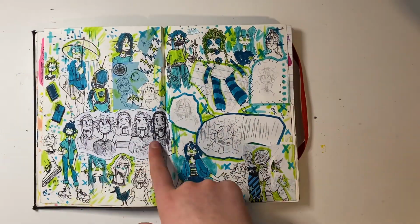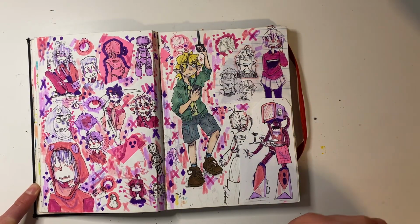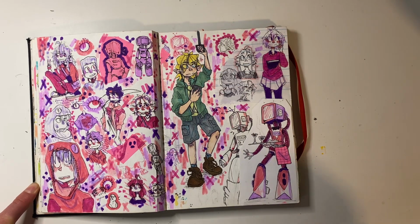I drew me and my friend group. More robots, but I'm finding what works. I think that the legs on this one are kind of weird, but I was trying something new.